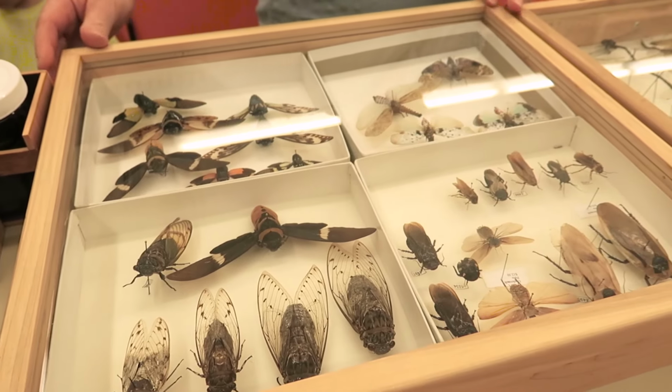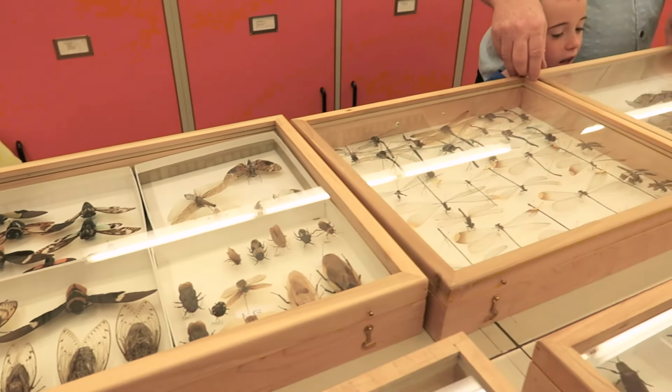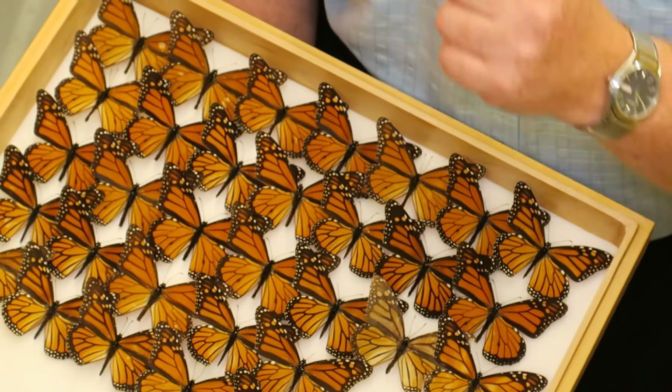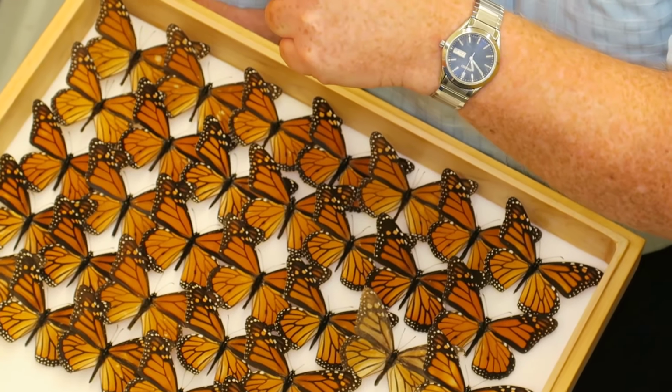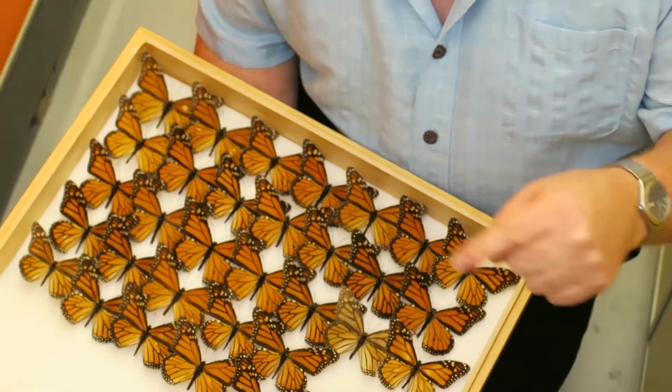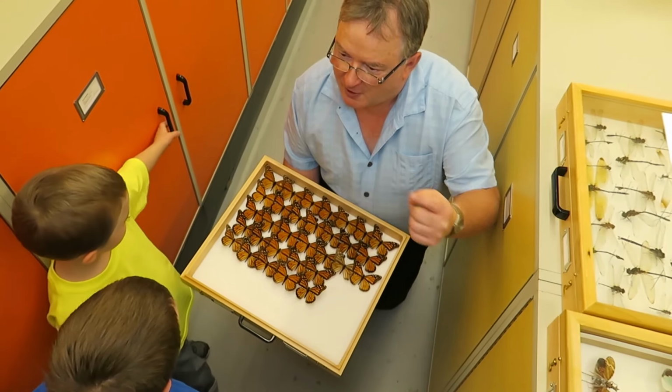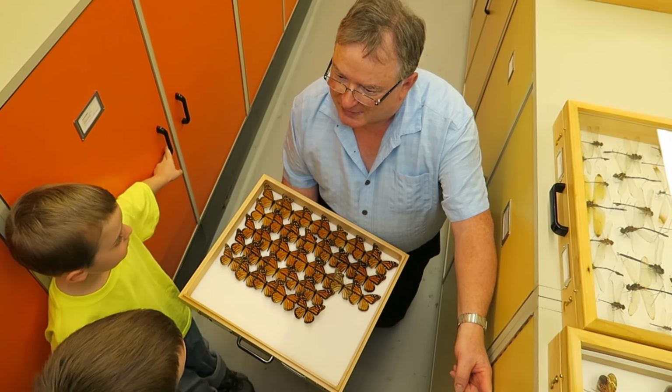A lot of them. These are monarchs. Yep. There's a lot of them. They live up here in the summer, and then in the fall, they all gather around like the North Shore of Lake Ontario, and then they fly all the way down to Mexico.